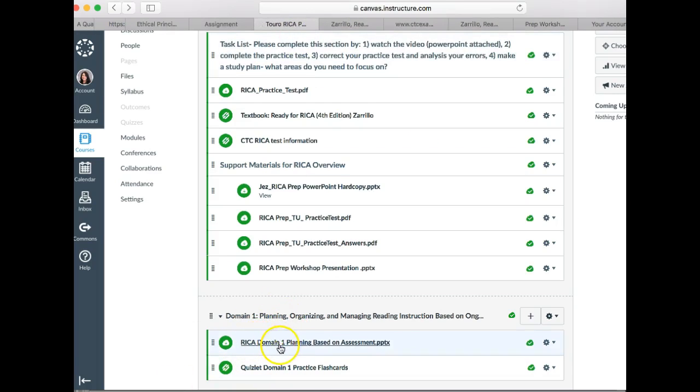But for each one of the domains, we are going to have a PowerPoint, and the PowerPoints were all designed off of the Zerillo book. So we basically outlined each one of the books with recommendations. And then, like I said, there's the Quizlet.